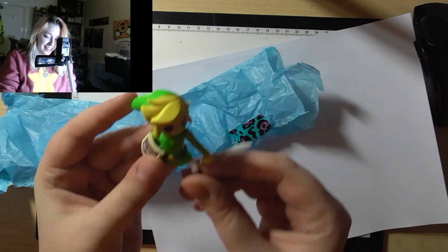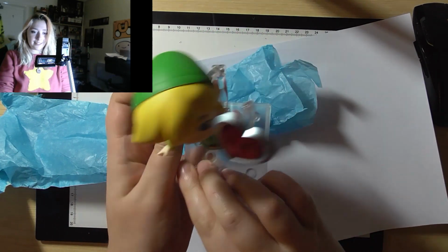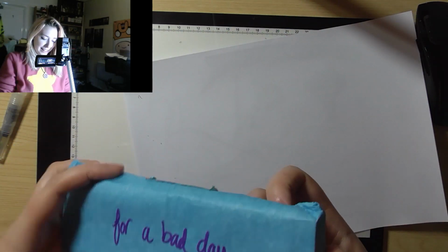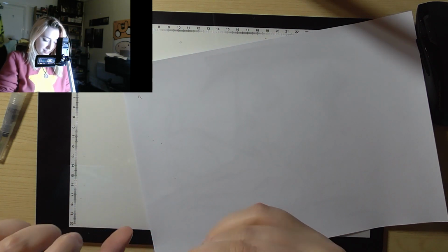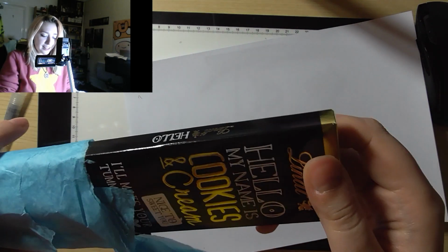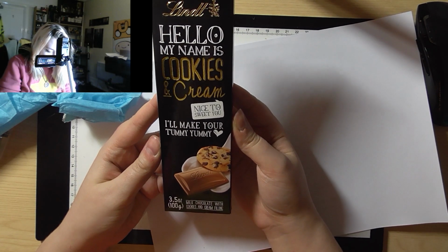He is tiny! Oh my gosh, he's so sweet and he's like my Nendoroid! There's my Nendoroid. Look, it's little mini me! For a bad day? Oh, this one was easier to open. Ooh! Oh no, look at that. I have to hide that from Ryan.